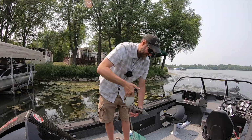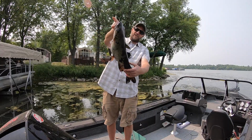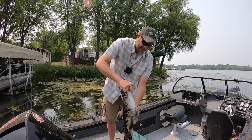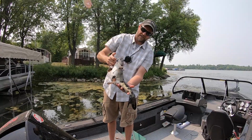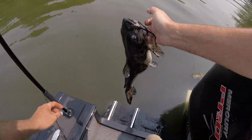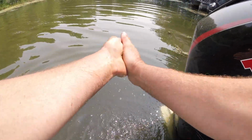That is a crazy, crazy looking channel cat. I mean, he is so full. It's a male. Males have bigger heads. I'm pretty sure that's a male, but he is just full right here. Unreal. That is crazy coloration on him. All right, thank you, buddy. That was fun. Let's see if we can release you right here. And he's gone. Wow. That is a fat channel cat.